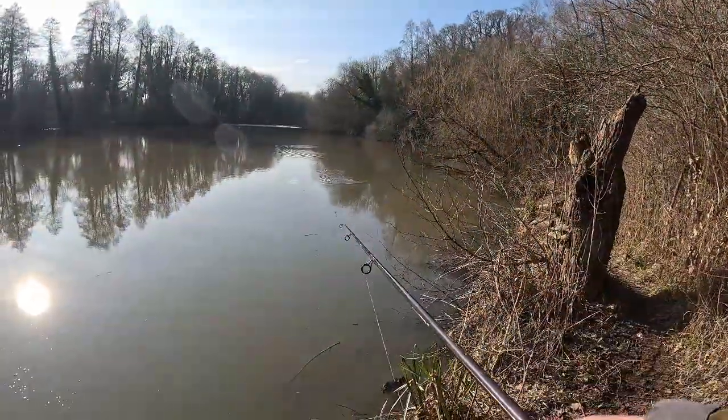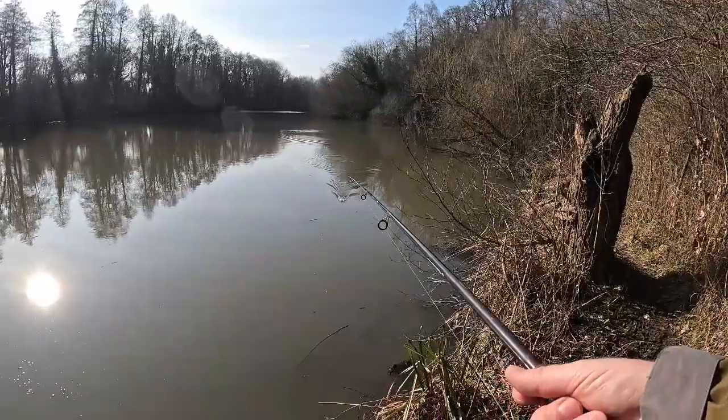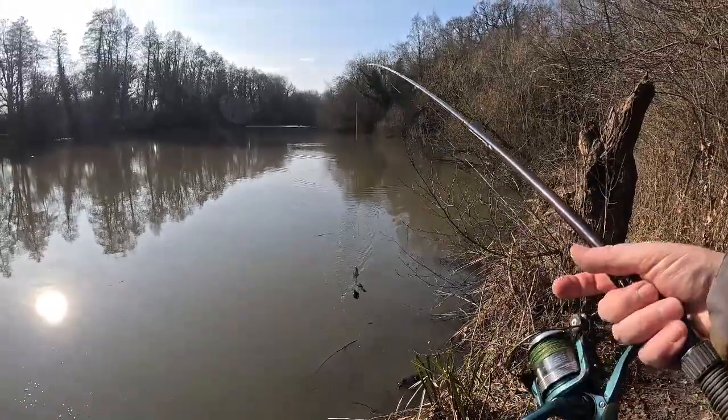Even if it was a stick, it felt good. Stickfish.